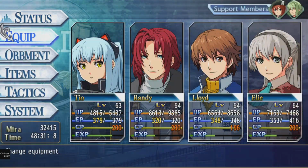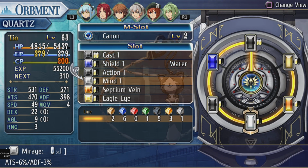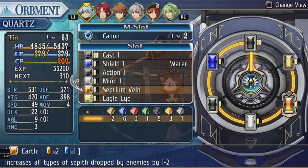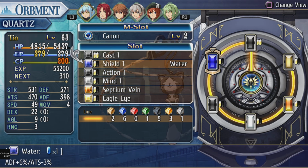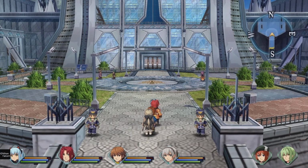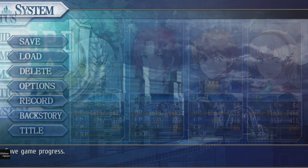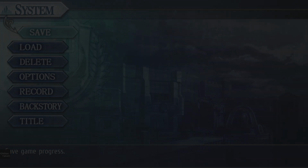Unfortunately, I didn't do much with Tio. Whoops, I should have organized some more quartz. Better quartz for Tio, but oh well. I will use Tio for this part, maybe. But I have a feeling there's no turning back for a while until we finish the events here. It's gotta be crazy. Especially Class 7 in Gorelia Fortress right now, I bet. I think they're doing their tour or whatever. All right, anyways, I'll be right back.